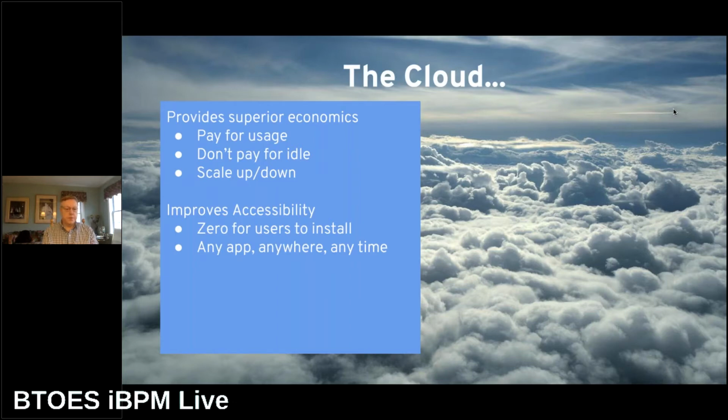The other thing the cloud brought was accessibility. It made it much easier for users to be able to access these systems. Whether you're a business analyst looking to create a workflow, create a process model, or a user looking to interact with an operating process, the cloud makes it so much easier. Regardless of where you are geographically, you can get to those applications and use them without having to install anything on your local terminal and so forth. So there's considerable value there.